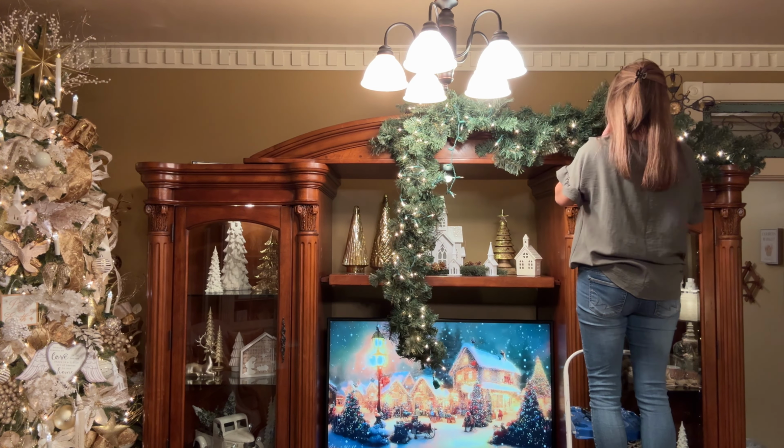Finishing touch on the garland, I want to add these white poinsettias. They actually don't match the ones on the tree, but that's okay. I have a whole bunch of different ones, and these came in a big bunch, so I just clipped them and made small picks out of them. It's a lot cheaper that way than buying them individually.